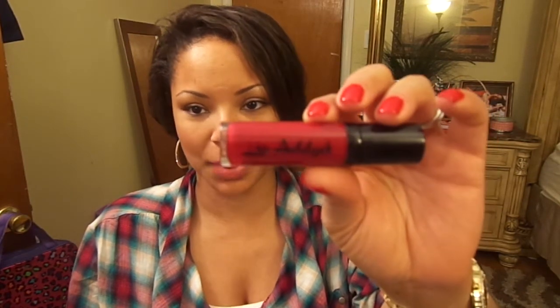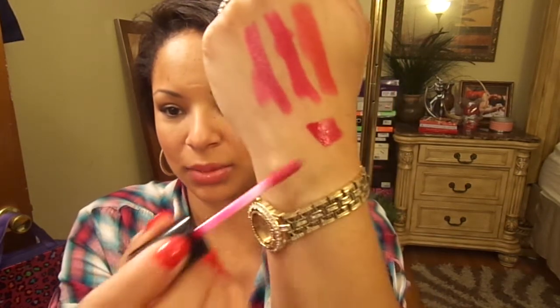Now, with my lipsticks, I like a glossy lip, so I do like to pair them up with a lip gloss. The first one that I use is the Lip Addyct Cycle Bish, and I use this over most of my red lipsticks, and I will swatch it, and it's right there.